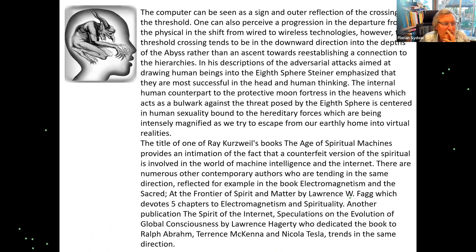So here I wanted to just say that the computer can be seen as an outward sign of the crossing of the threshold. And one can also perceive a progression in the departure from the physical, in the shift from wired to wireless technologies. However, the threshold crossing tends to be in the downward direction into the depths of the abyss rather than an ascent towards reestablishing a connection to the hierarchies. In his description of the adversarial attacks aimed at drawing human beings into the eighth sphere, Steiner emphasized that they are most successful in the head and human thinking.